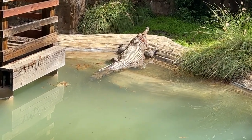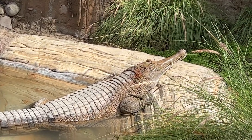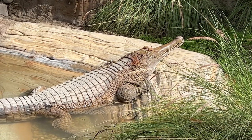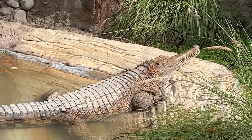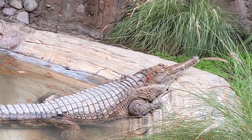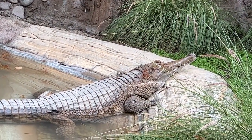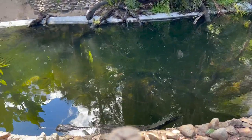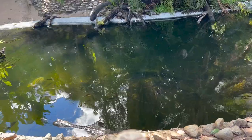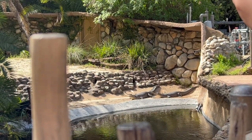Yeah. He's getting a sunbathe. Look, are his eyes open or closed? Yeah. Almost looks like this. It's smiling. He opened his eyes now. I think we're bothering them. Or her. Mom, you look like spastic.